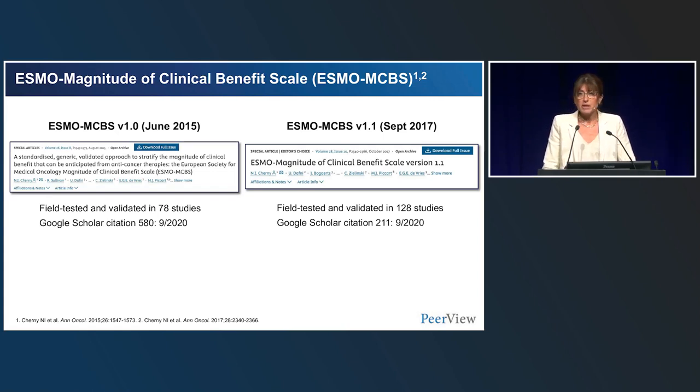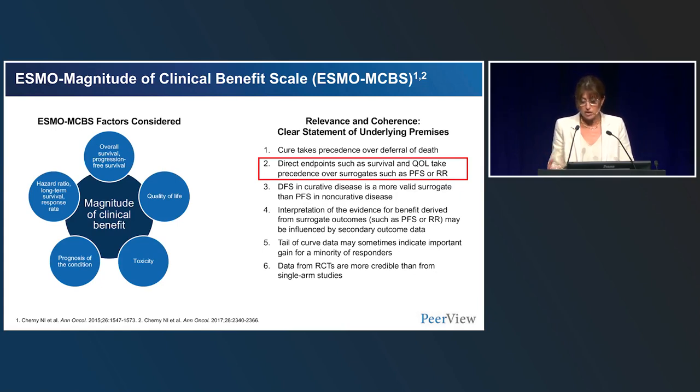But we also now have, I have to say, some standardized way to grade the benefit of the treatment. So the ESMO magnitude of clinical benefit scale was developed with the aim of having a standardized tool to help clinicians, so oncologists, but patients and also policymakers, make informed decisions, in particular in a situation where we have multiple options, multiple choices. So the magnitude of clinical benefit score includes a lot of factors, and you can see that it enhances the role of the direct endpoints such as overall survival and quality of life, rather than surrogate endpoints such as PFS or response rate.